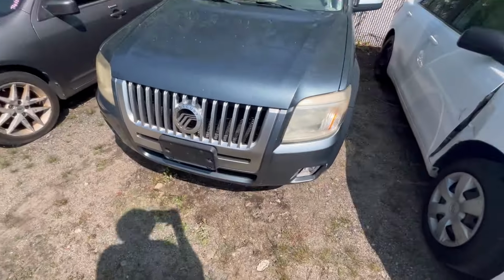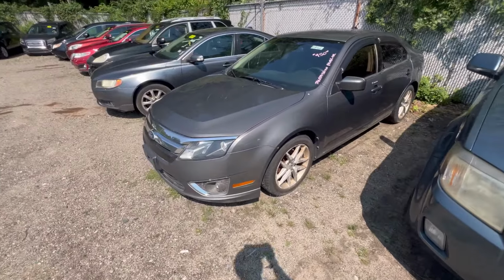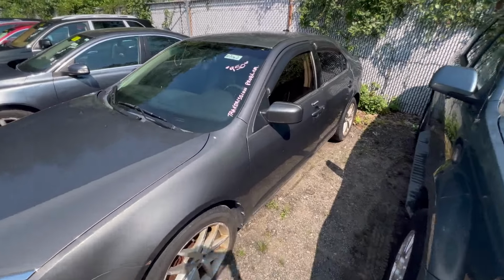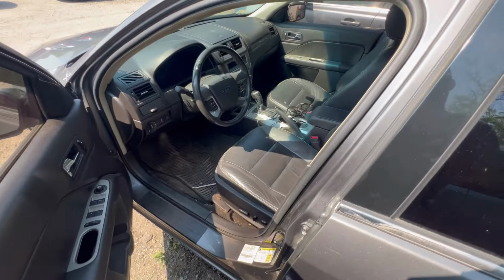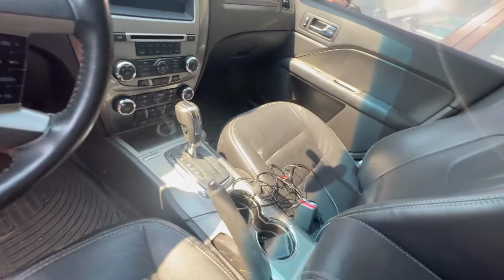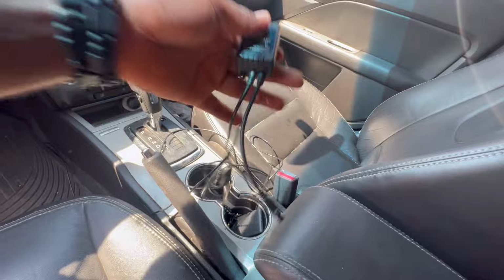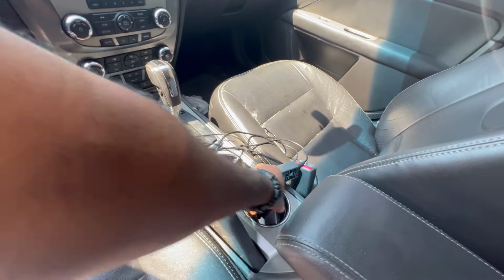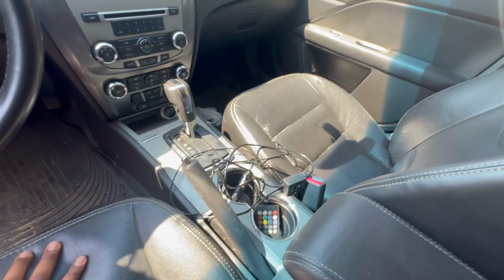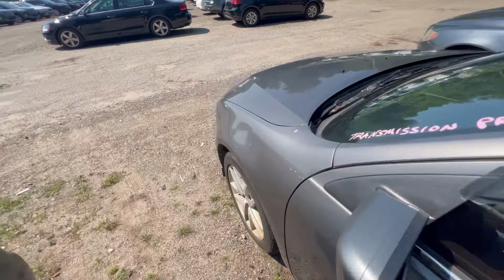That's nice. This one says frame rot, $950. Transmission problems, $950. This one has all the bells and whistles. What are all of these? You have auxiliary stuff. Music, I don't know what that is. It has a remote control. Well, probably some of these aftermarket lights and stuff.